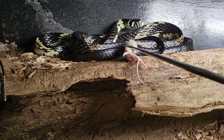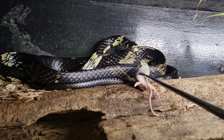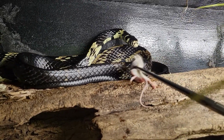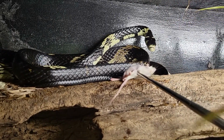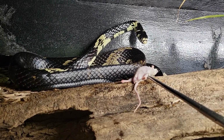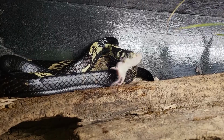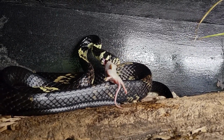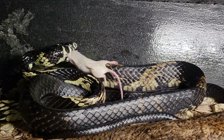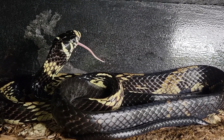You can usually get her to just kind of take it. You have to move it around for her a little, but and watch, once she gets the head in her mouth, watch how fast she can eat this thing. Sometimes when they strike it right on the head, it would already be gone. Look at that. It's amazing.